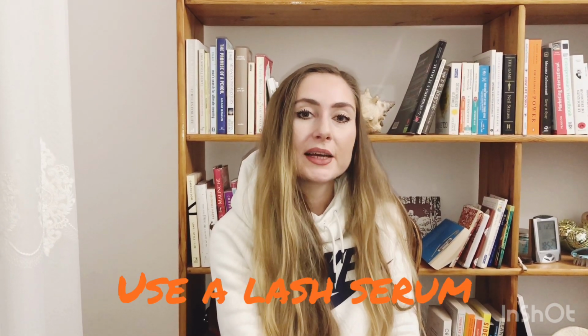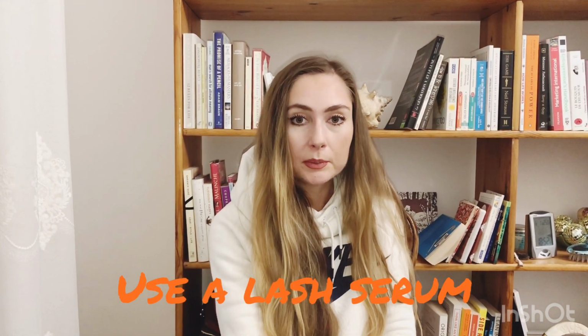So the next thing I would suggest to use for stronger eyelashes is a lash serum. Right now I'm using the Mavala lash serum. It's called Double Lash for longer, fuller, stronger lashes. This one is about 10-11 euros, so it's not very expensive.